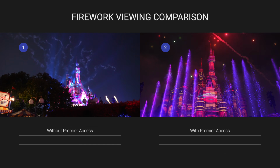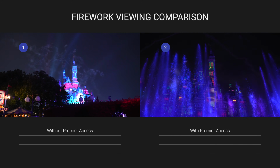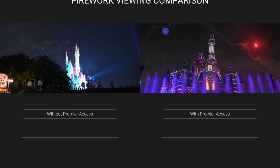You can see here the view that we had without the Premier Access, arriving around 30 minutes before the fireworks, compared to the Premier Access of arriving 30 minutes before the fireworks in the preferred viewing area. And what Gaz didn't show on that first clip is the people that, right as they started, came and stood right in front of us. Literally right in front of us.